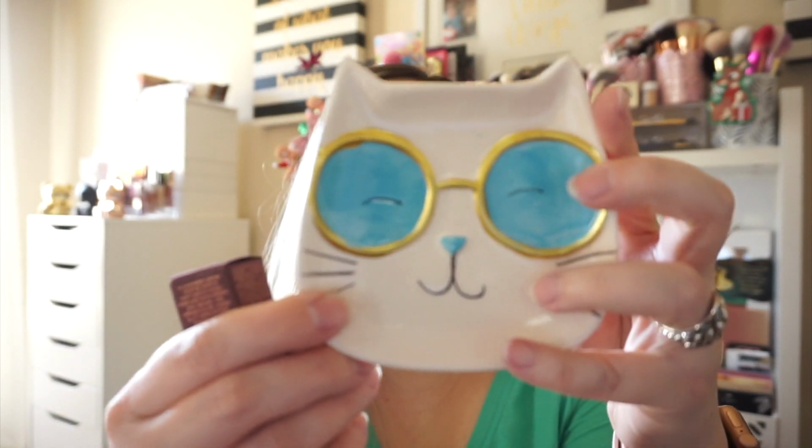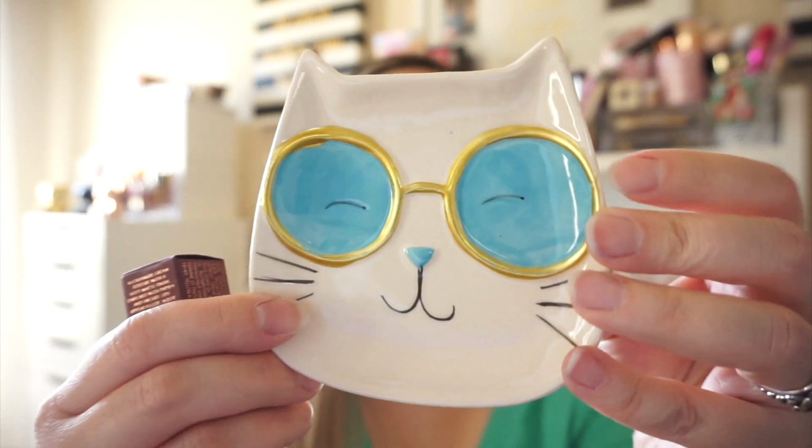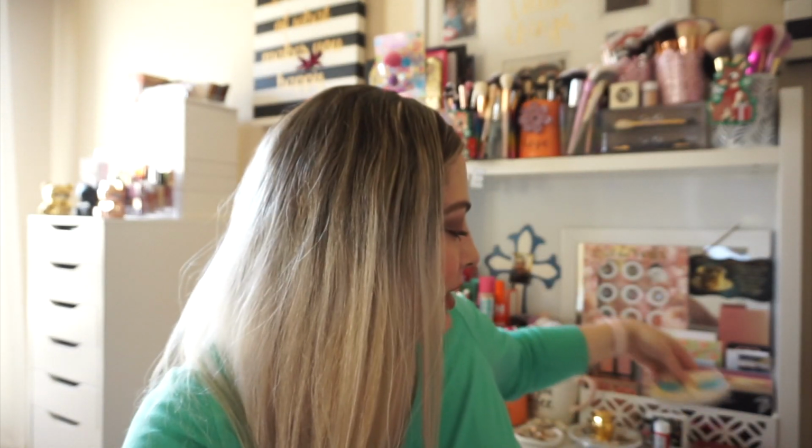Oh, a little cute cat trinket tray. That's too cute. Oh my goodness, that is really, really cute. That's going to go right here with all my other trinket trays, and I'm going to put something special on it, like the earrings that she got me.